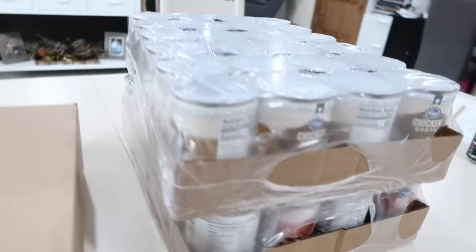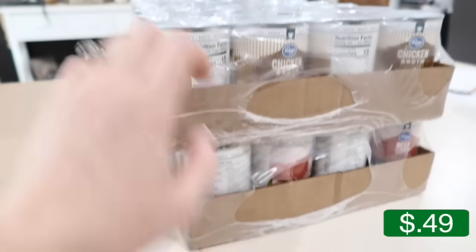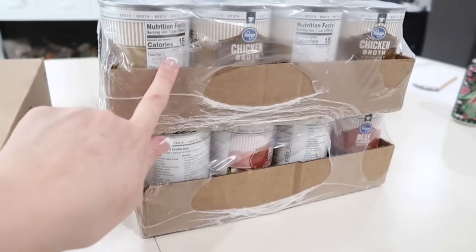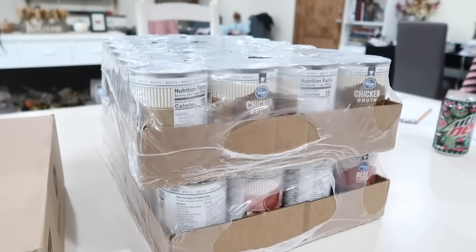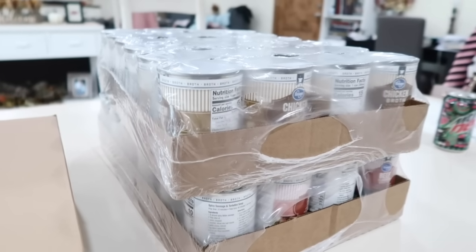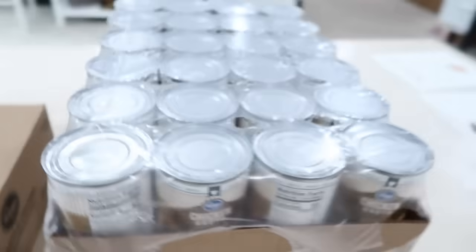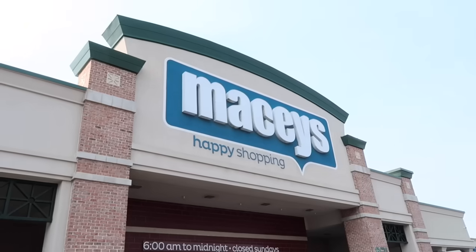And then some more chicken broth, the Kroger brand chicken broth, 24 cans. And 24 cans of the beef broth. That was a really good price for them, 49 cents a can. I can't imagine that they're gonna go any lower during Thanksgiving just because of inflation. And this is what I snagged at Smith's case lot sale.